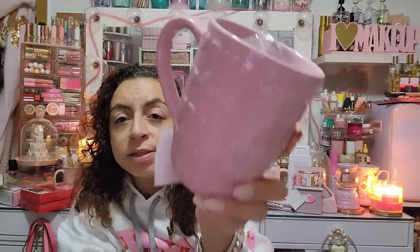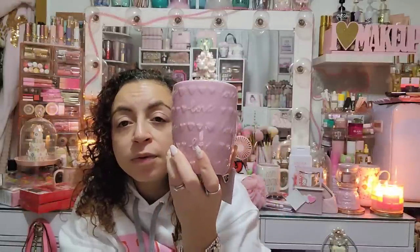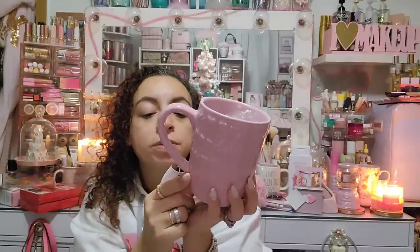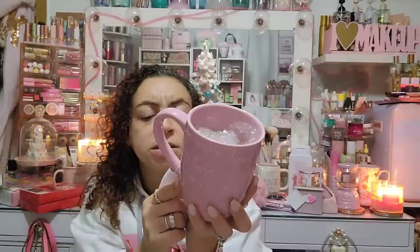Couldn't remember if I got that or not. And then the last thing in here looks like a mug. This is very similar to a mug I have already, but I think I got it at Walgreens years ago, but it's smaller. It's a pink mug that says love everywhere. It doesn't say love everywhere. It says love and it has hearts everywhere. Like it'll say love here, love there. So cute. This was $7.99 and this is really big. This is 19.6 ounces, almost 20 ounces.